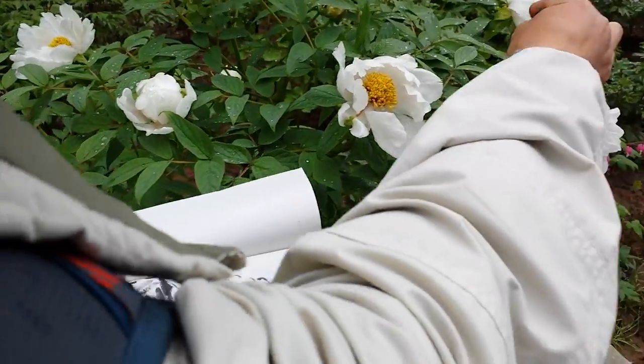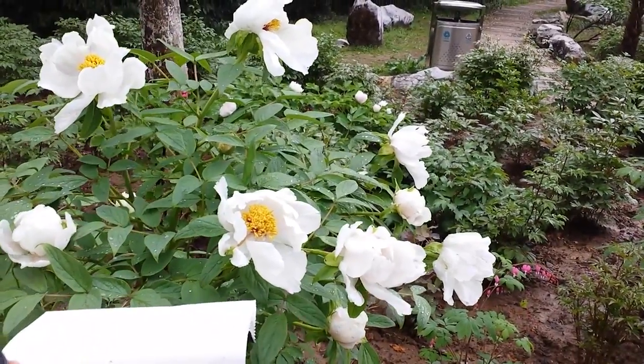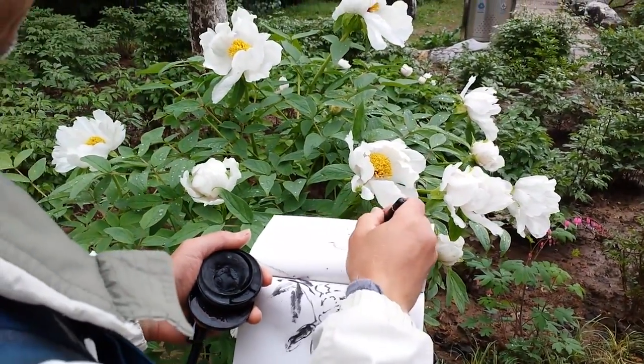Gonna jump to the pet stairs. So, peony after the rain.